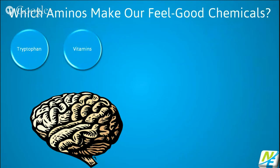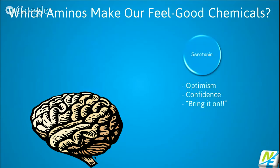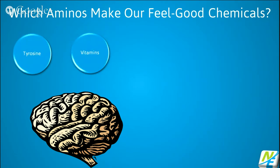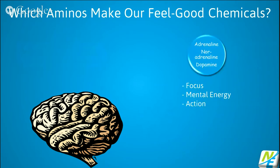So which amino acids are we concerned about? Which ones make those brain chemicals that we talked about? Well, the amino acid tryptophan will combine with vitamins to make serotonin. That's our optimism and confidence brain chemical. Serotonin comes from the combination of tryptophan and vitamins. Tyrosine is another amino acid that combines with vitamins, and it makes adrenaline, noradrenaline, and dopamine. These are our focus and action brain chemicals.